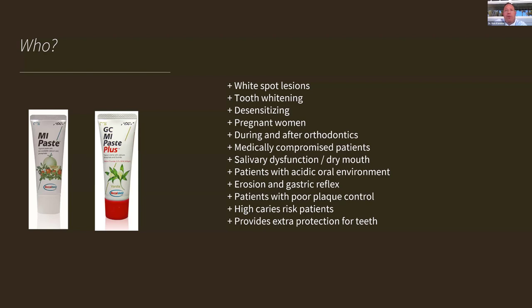So who would I use this chemotherapeutic cream on? Anybody who has white spot lesions. Anybody who has sensitivity, even post-tooth whitening. During and after orthodontics. Now, most orthodontists today are still giving gel rinses and things like that. They're useless. They get white spots all the time. But use a substantive cream around those brackets or in your Invisalign trays, and you can prevent or minimize caries. Anybody that's got dry mouth, an acidic oral environment or reflux, patient with poor plaque control, high caries risk patients, MI Paste and MI Paste Plus will provide protection.